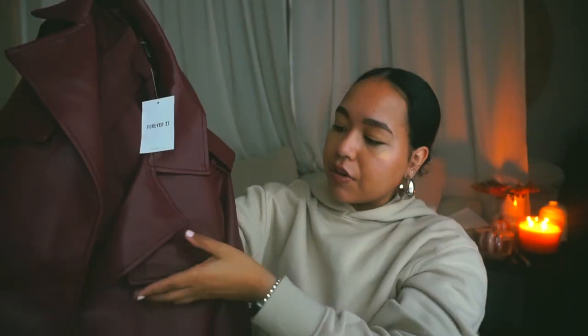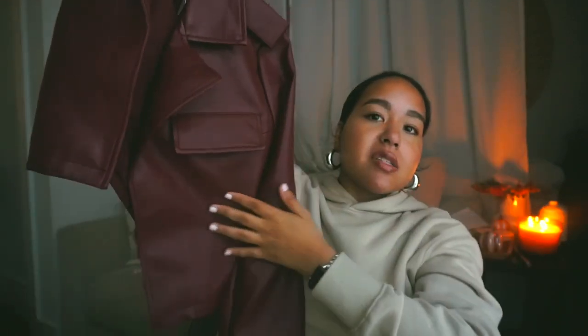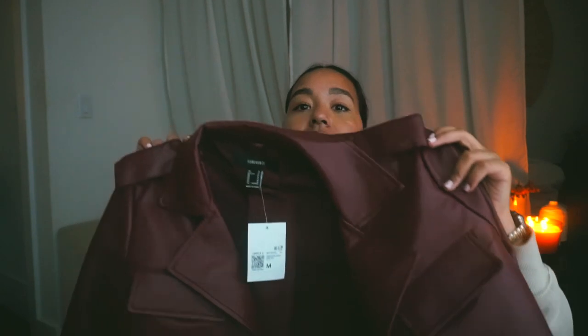I don't think the pockets in the front are real. Oh no, they are, so that's really nice. It doesn't have any regular pockets because it is cropped, but the arms just go down like that, and I feel like it's such great quality. It's really thick too, so I know it'll keep you warm.